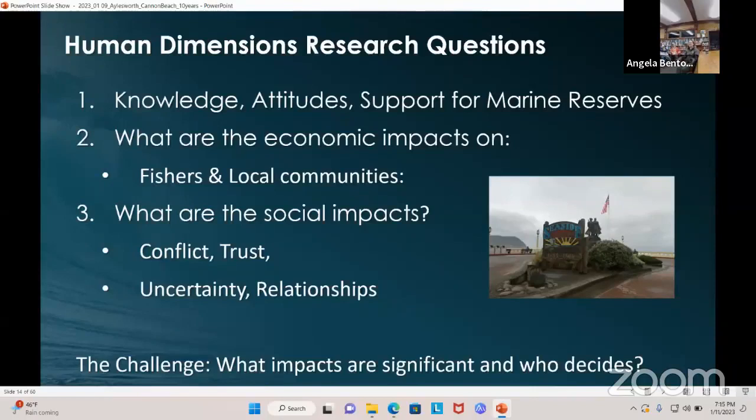And let's not forget that there are social impacts. Any new management policy can create new conflict. It can bring up issues related to trust and uncertainty. It can change relationships, sometimes for the better, sometimes for the worse, sometimes not at all. So again, we are trying to understand what changes have happened, or that we would expect to happen, by putting these areas in place.